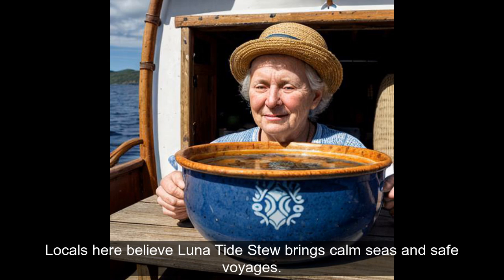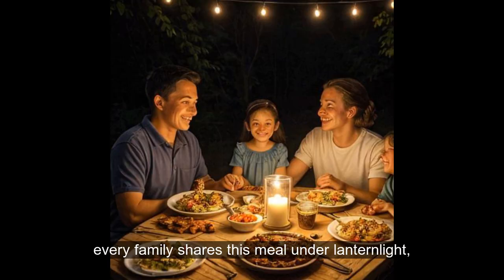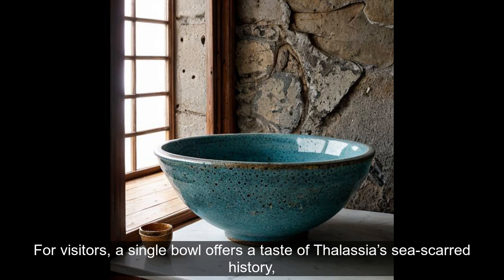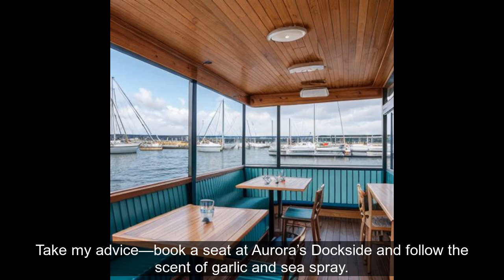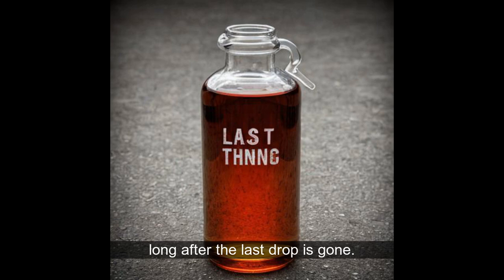Locals here believe lunar-type stew brings calm seas and safe voyages. During the annual Monk Blessing Festival, every family shares this meal under lantern light, passing bowls from one generation to the next. For visitors, a single bowl offers a taste of Thalassia's sea-scarred history, mountain mysteries, and slow food traditions all at once. Take my advice, book a seat at Aurora's Dockside, and follow the scent of garlic and sea spray. Trust me, this is one stew you'll tell your friends about long after the last drop is gone.